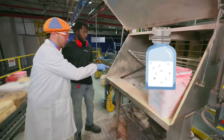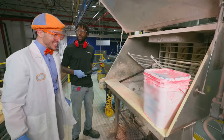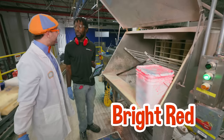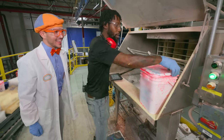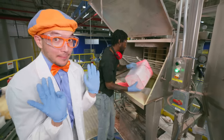Whoa, is that salt? Yes, it is. Whoa, do we need to put more in? Nope, that's all the salt that we need right here for this batch. Whoa, and I think I know what this is. Bright red! Bright red, yes. Okay. I'm gonna put it in right now. Okay. Oh, yeah, I'm wearing gloves because this can get messy.